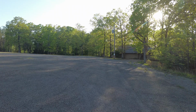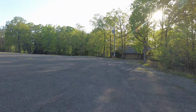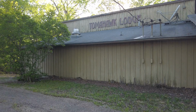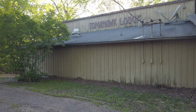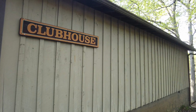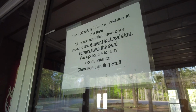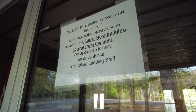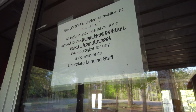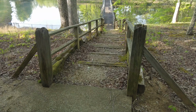This is a huge parking lot where you can come and park at the Tomahawk Lodge Rec Center. According to the map, the Tomahawk Lodge will host your puzzles, family games, ping pong, billiards, and more. This looks like it was a beautiful rec room or clubhouse in its day. However, this lodge is under renovation at this time, and all our indoor activities are going to be at the Superhost building. The Superhost building you'll find across from the pool. How convenient was that in the day?